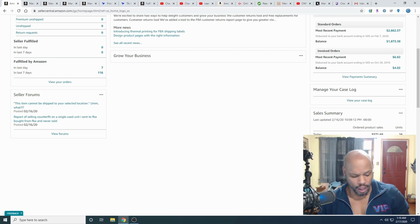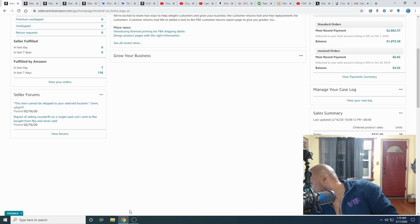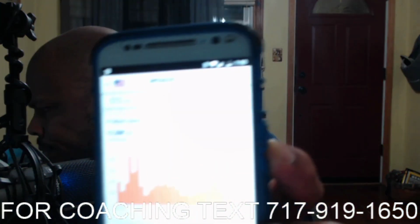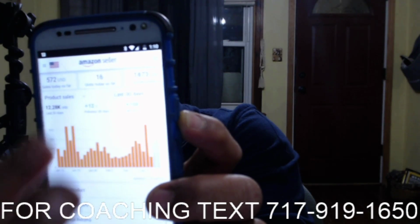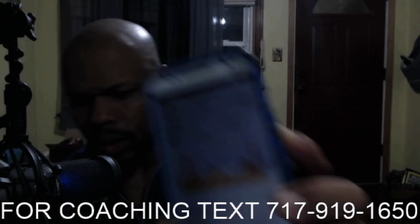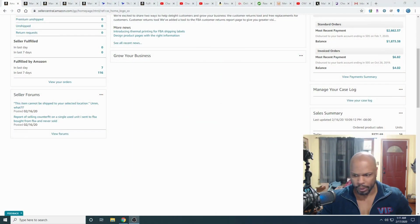If you're selling on Amazon, you're most likely going to be using your app on your phone. And when you do that, I want to show you something here. I'm going to show you on my phone if you can see it. If you look right about here, we're actually a little bit over 12,000. I know you probably can't see that very well. So a lot of times, just be aware your numbers aren't always going to match up.